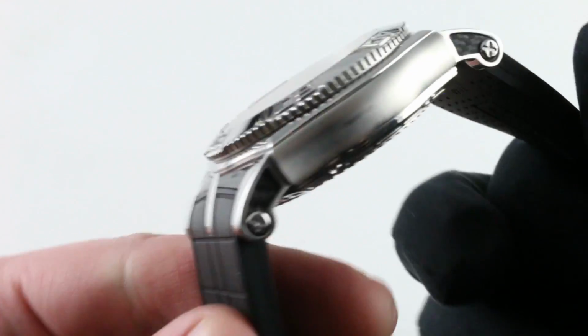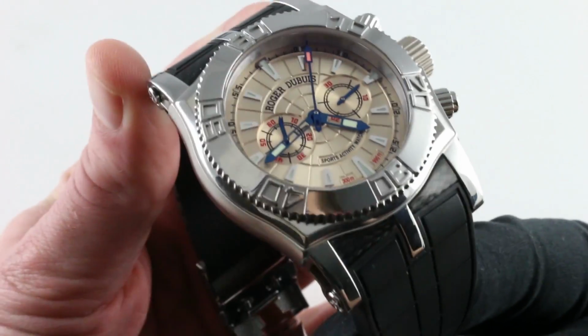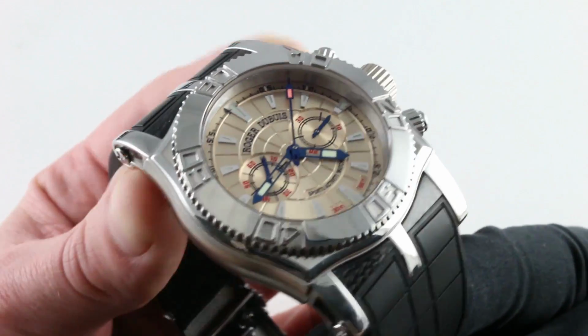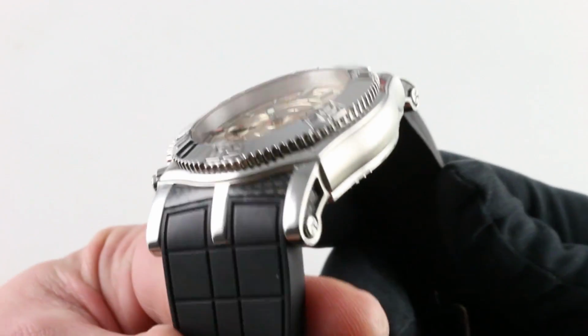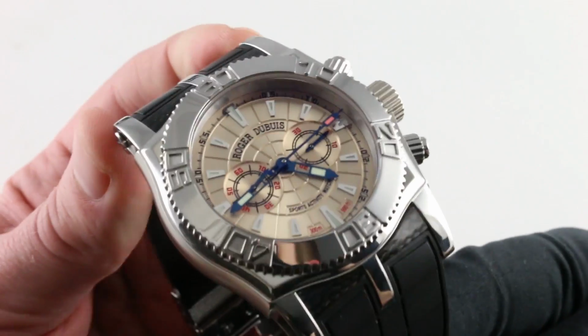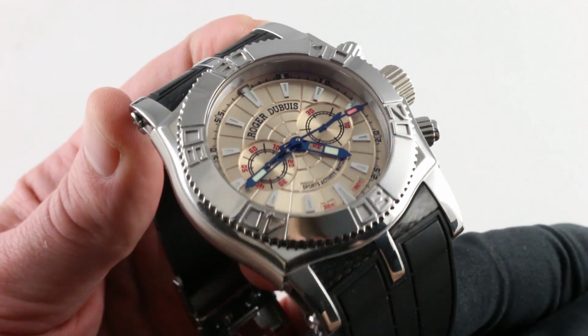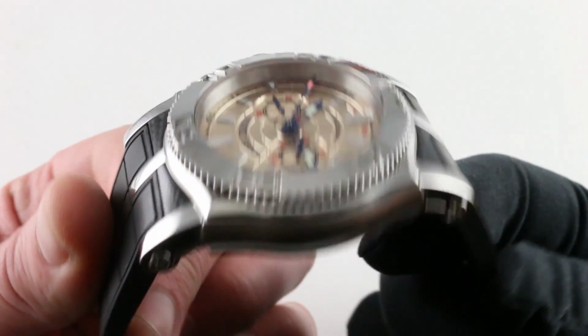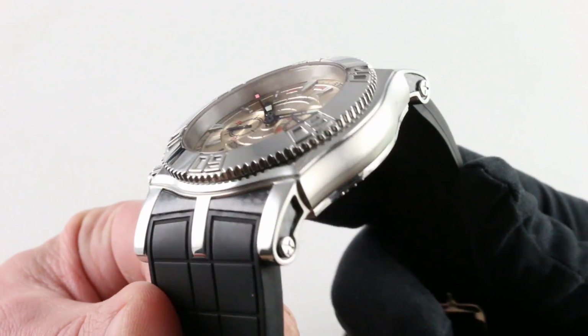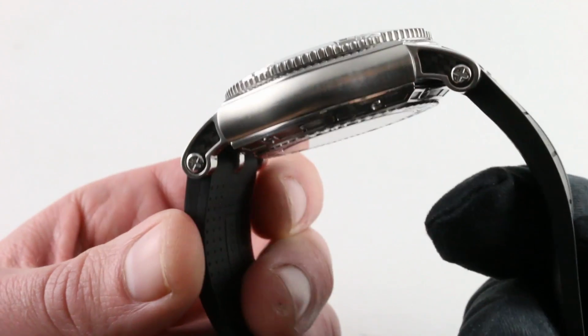Now, Dubuis executed the case so that, broadly speaking, it echoed the first-generation Sympathy models. You can see the undulating combination of curves and something of an abstract square geometry from that first Sympathy. Nevertheless, this watch is very much its own shape. As you can see, the case has been enhanced with an abundance of finish.